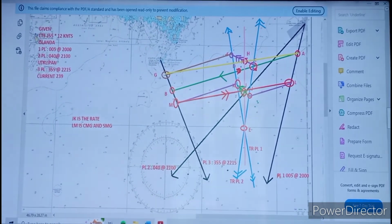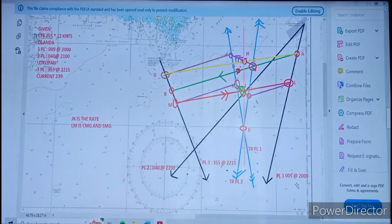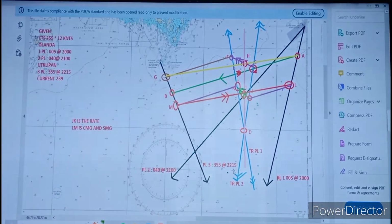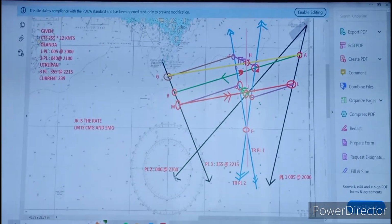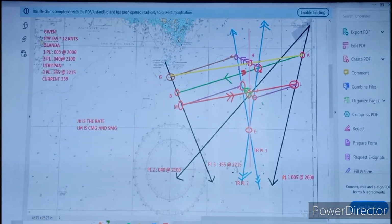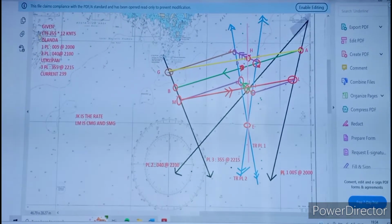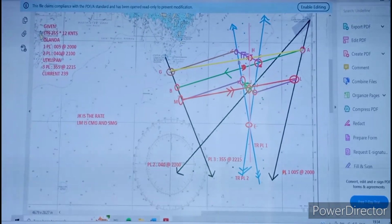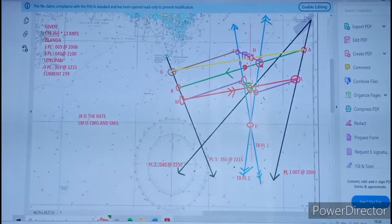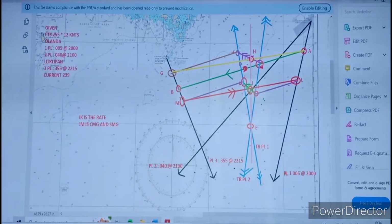First we'll plot all the three position lines from their respective lighthouses. So this is PL 005 at 2000 hours, the second is PL 040 at 2100, and this is the third PL, 355 at 2215. Okay, we join all three PLs. Now anywhere on the first PL, from there you take a mark as A and draw your CTS. So this green one is your CTS. You join and it will come on the third PL.